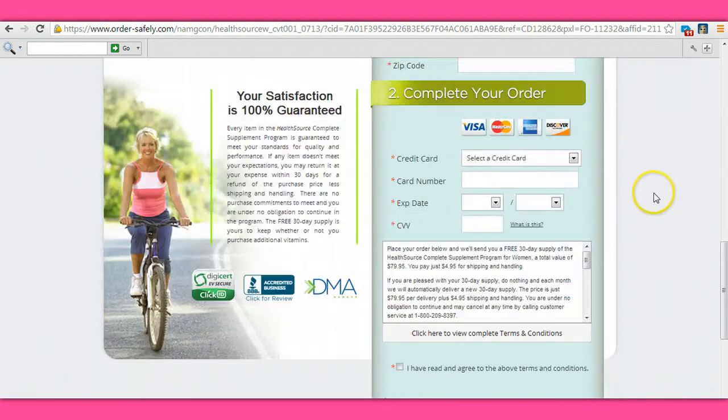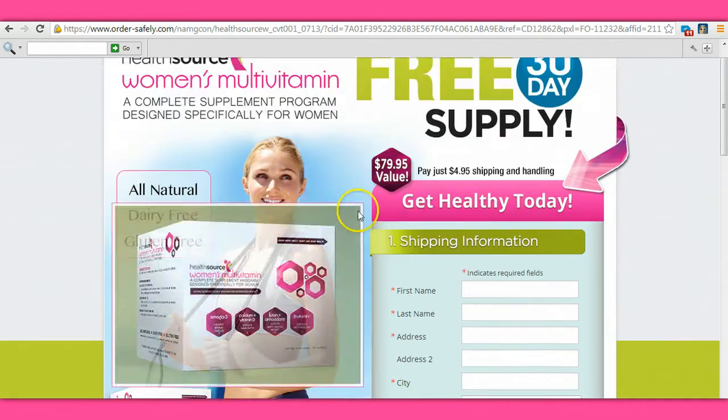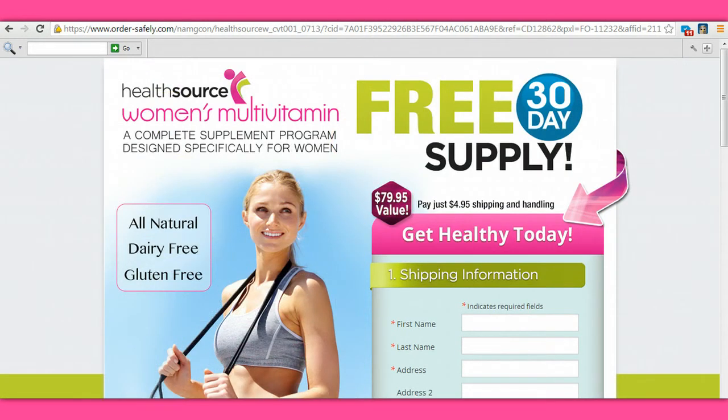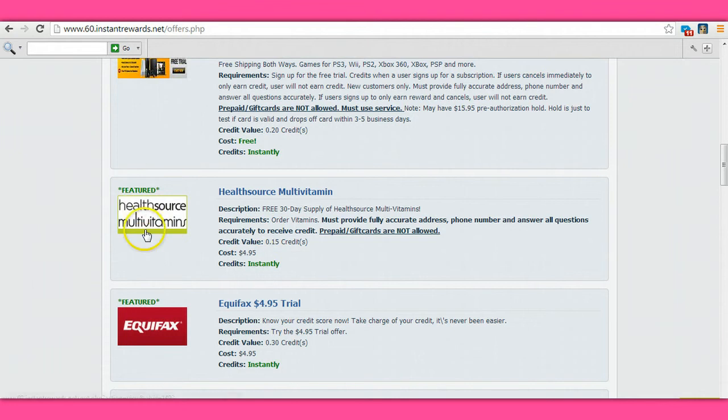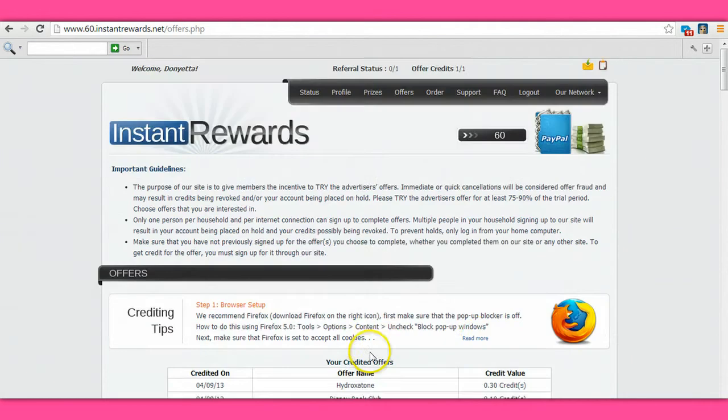All right, so I'm just going to close out of this, but make sure you write down the telephone number of the company that you chose. All right, so you see that Health Source Vitamin is 0.15. So that means if this is the only one I've completed, I'm not done yet because I have to get one full credit. And that means I need 0.85 additional credits to complete this site. All right, so just a couple things. I just wanted you guys to see what you'll actually see when you go to complete credits. But just a couple things, and I'm going to wrap this up here.